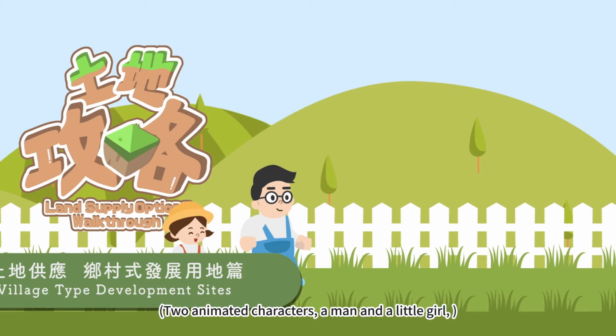Two animated characters, a man and a little girl, are walking through different scenes in the film, explaining the pros and cons as well as the considerations for each land supply option. There are 12 episodes in total. This is the 10th episode, Village-Type Development Sites.